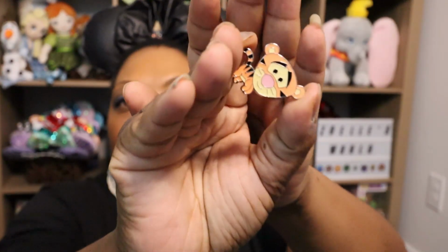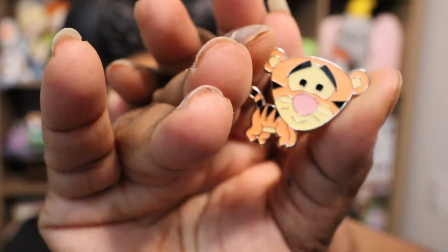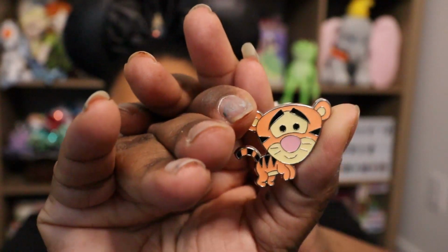Won't be a duplicate, so whatever it is we'll be happy with. And it is a little Tigger. Look how cute that is. Oh my goodness, little baby Tigger.